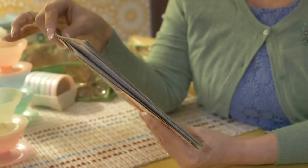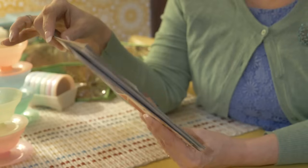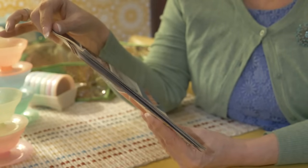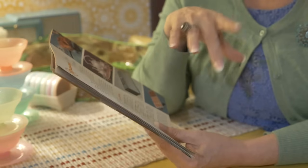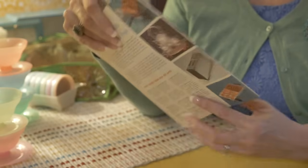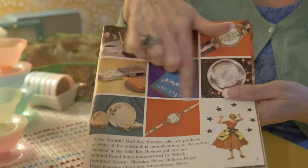One of the most popular gifts is the exclusive Tupperware Rose Silver, created especially for Tupperware by the International Silver Company. Let me show you a picture of that. See right here, that lovely silver set.